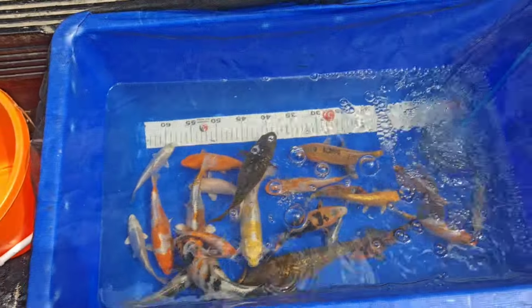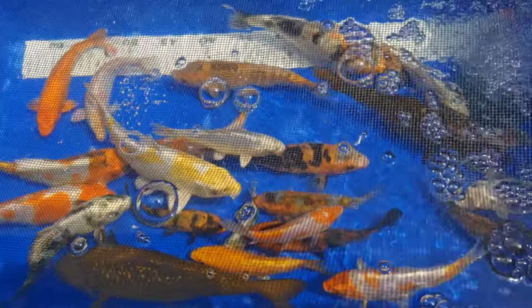Barrel net from Temu, £3 odd, works wonders.